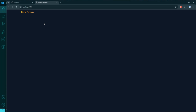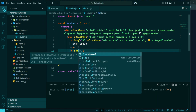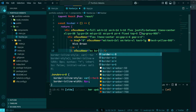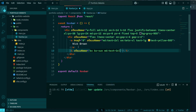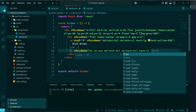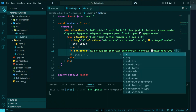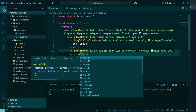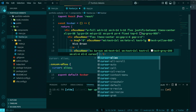To the right of the logo, let's add a sun icon for switching between the light and dark modes. So right after link element, I'm going to open i element. Let's add to it some classes. We need bx-sun. Then I'm going to use empty breakpoint. The text is going to be 3xl. Then we need sm breakpoint. Text will be 2xl. Next we need text-xl for smaller screen sizes. Also I'm going to define the color of the text, which is going to be gray 200. Then we need sm breakpoints, margin left 4, and then margin left 2 for smaller screen sizes. And finally, let's use cursor-pointer.